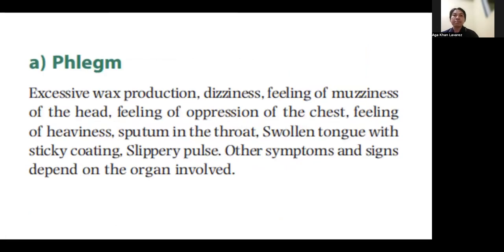Letter A, phlegm. Excessive wax production, dizziness, feeling of muzziness of the head, feeling of oppression of the chest, feeling of heaviness, sputum in the throat, swollen tongue with sticky coating, slippery pulse. Other symptoms and signs depend on the organ involved.